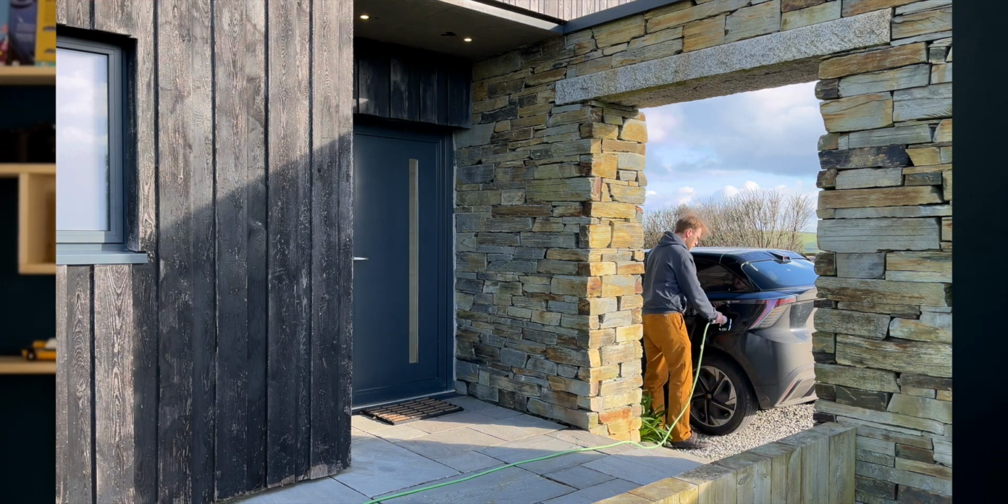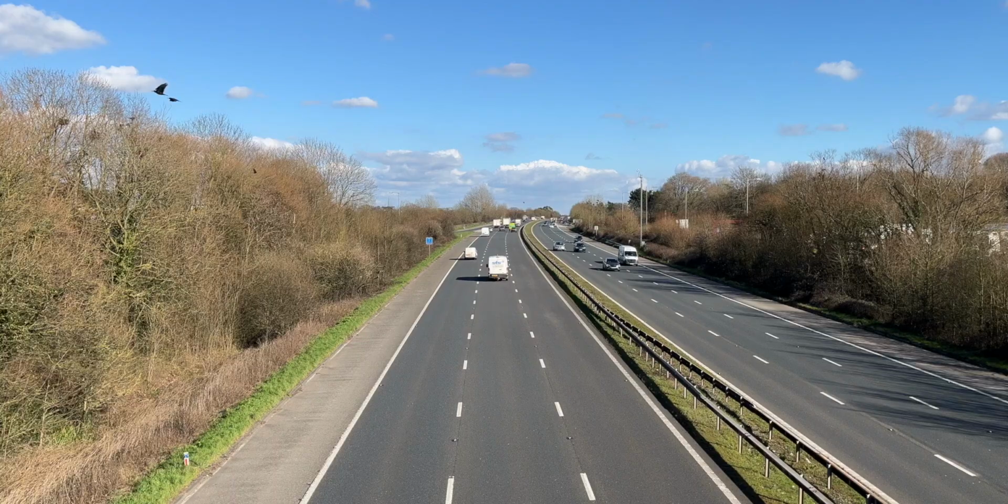at my accommodation. If you are wondering whether an EV is practical for long trips, whether camping with an electric car is viable, or if you are just curious about real-world EV efficiency and cost, this is the video for you. So let's hit the road.